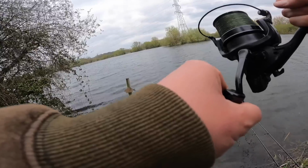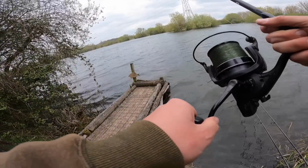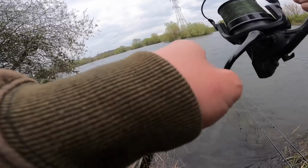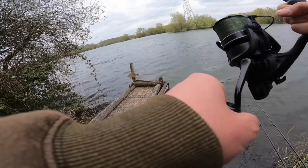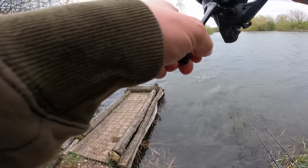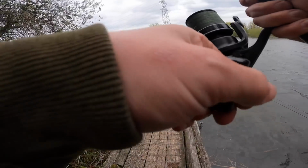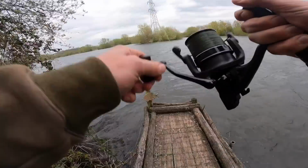Although, the closer it's getting, the bigger it's feeling. The wind is hacking in here, but this is bite number 3. Absolutely chuffed. Very, very sensitive bite. Just pulled up tight, didn't take any line. I thought it might have been a bream. I'm holding the rod up instead of giving it my normal side strain because it's so windy here. Holding it lower is making it quite tricky.